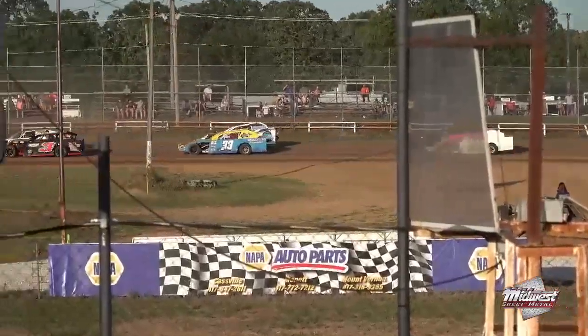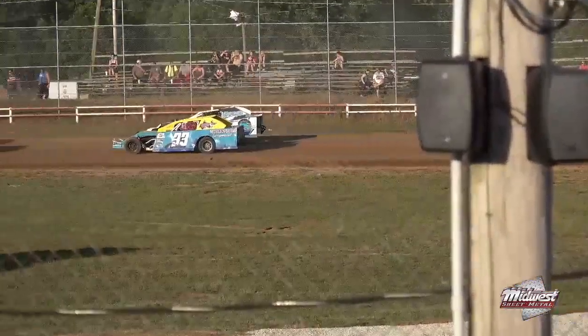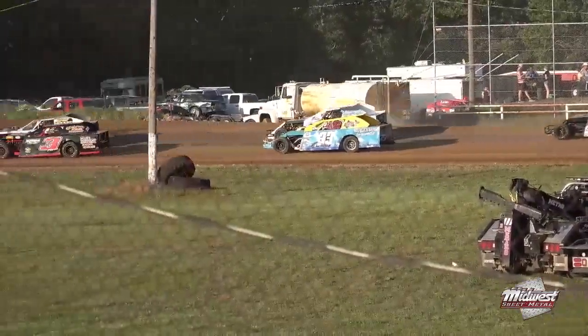Martin, Stringer, front row. Muhlenberg, Newson, row number two. Lampe, McCleary, row number three, take your pick. Who's going to win it?